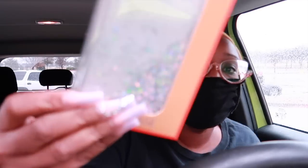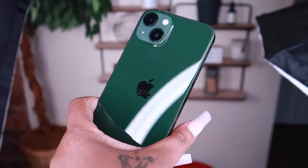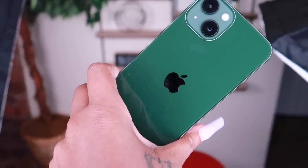I got just the plain glitter protective case. I wish they would have had silver glitter, but they didn't, so I had to get a gold glitter pop socket. It'll work out, girl. But I don't know, here lately, I've been in love with pop sockets. Like, I can't use my phone without them. So, yeah. Well, I done got fingerprints and stuff all over, but here's the original color, because I know it didn't project in the store, money green.